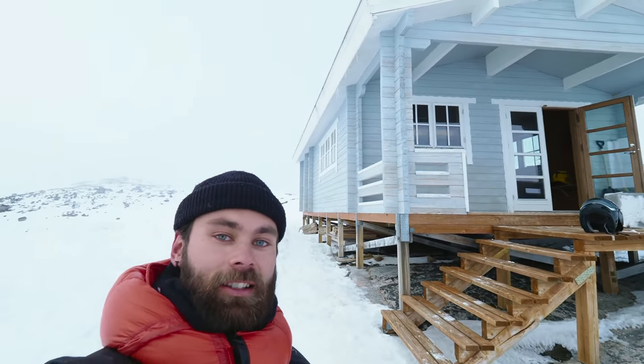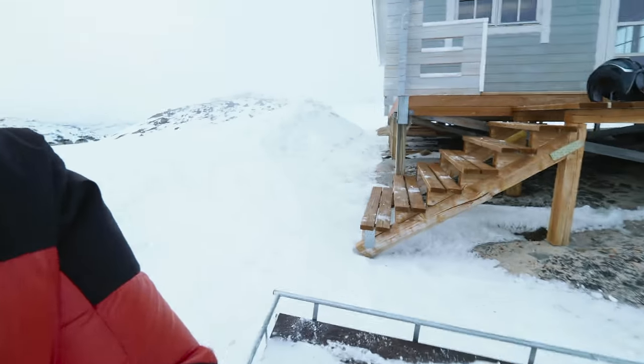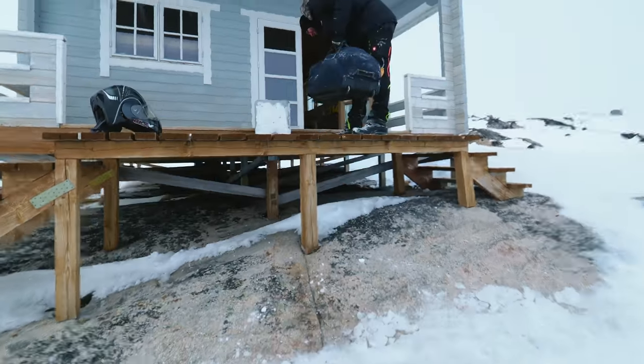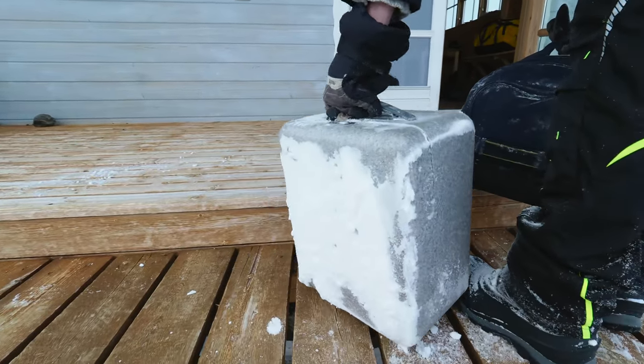Made it to the destination, World of Greenland Huts. Perfect, everything's frozen, but that's just how it is around here in the Arctic. See that?